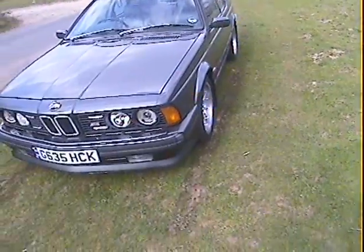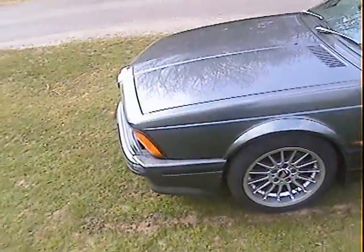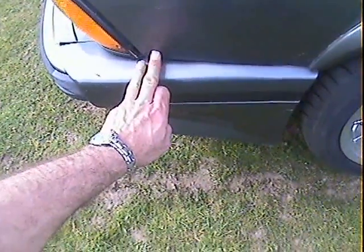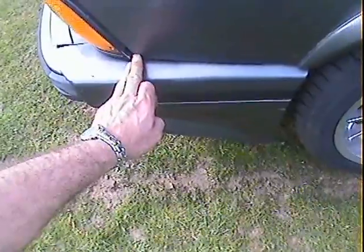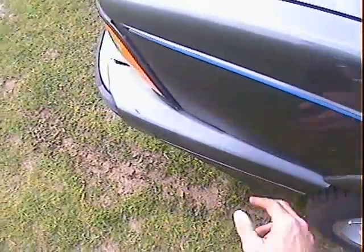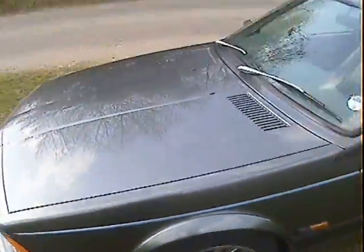Looking down the near side, it all looks very straight and true down there, no parking dinks or dents or anything. The wheels are in great shape, they look as if they're pretty new actually. Near side front wing, one tiny bubble just there in the paint. I'm sure these will have been repaired at some point in the past. If I feel behind them, it feels very smooth behind there, but I suspect they've been repaired at some point. They always have. I doubt they're brand new wings, put it that way. But nice and ripple free and everything along there, not too bad at all.